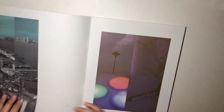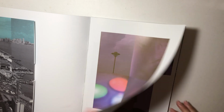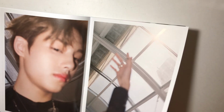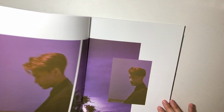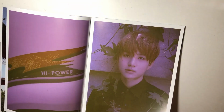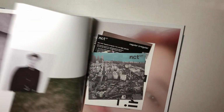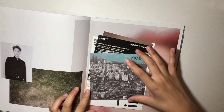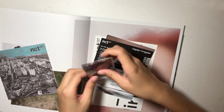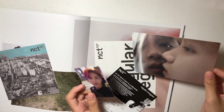It's so pretty. Wow. This version. I think this one's the irregular. I don't even know. Oh my god. I'm gonna pass out. Oh wow. The purple. Oh my god. Okay, let's see. I got this! Oh my gosh! He's so cute! And then who did I get for?